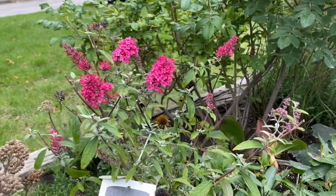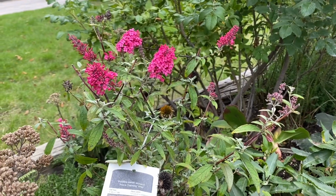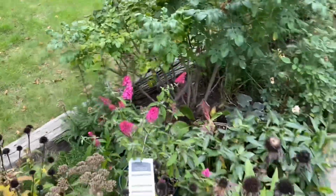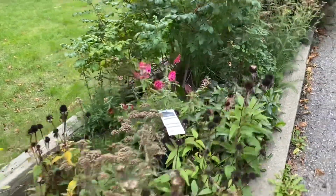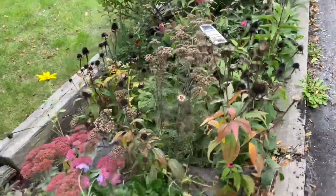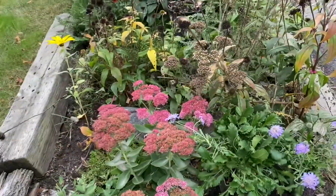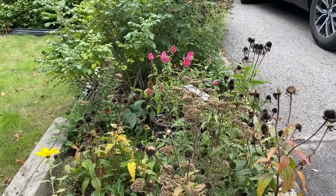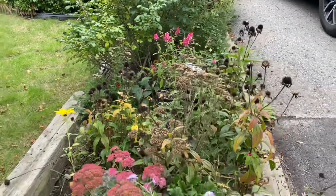So I am planning to add this to the front garden bed, in this bed here, because at this time of the year I do not have a lot of color in this bed. I have this sedum that is blooming, and then I would have this butterfly bush in the back there to add a pop of pink in the back.